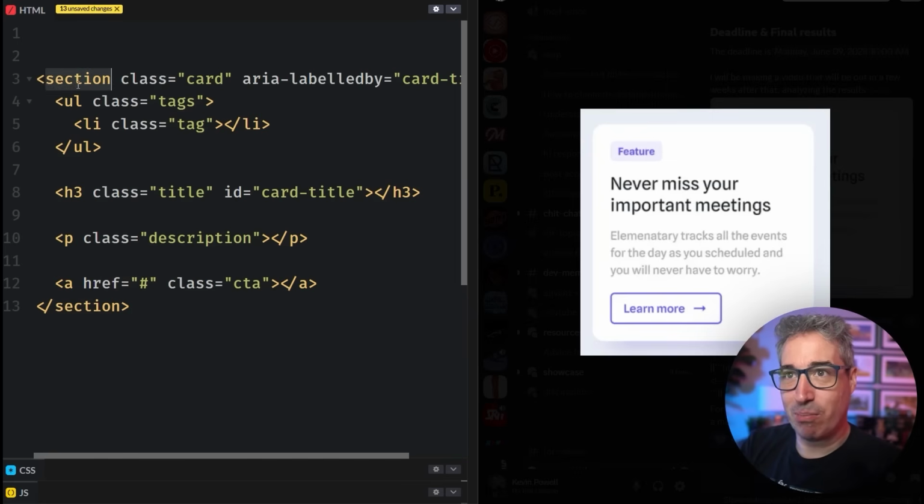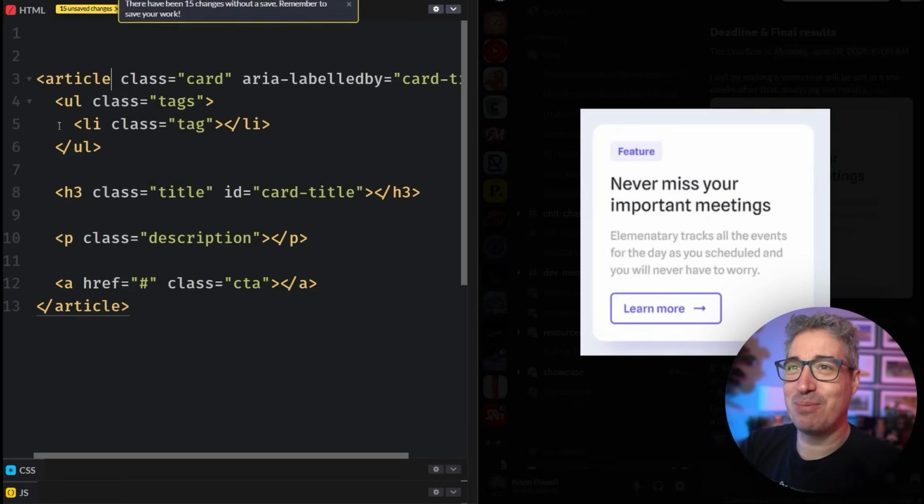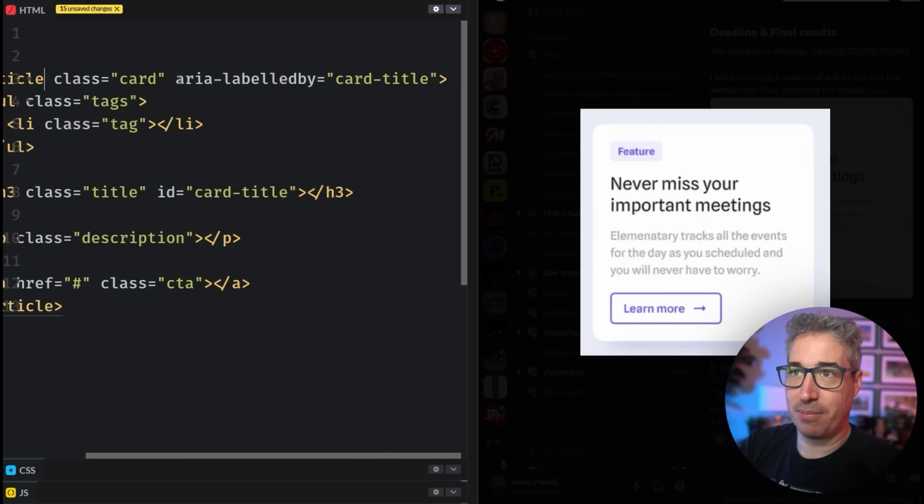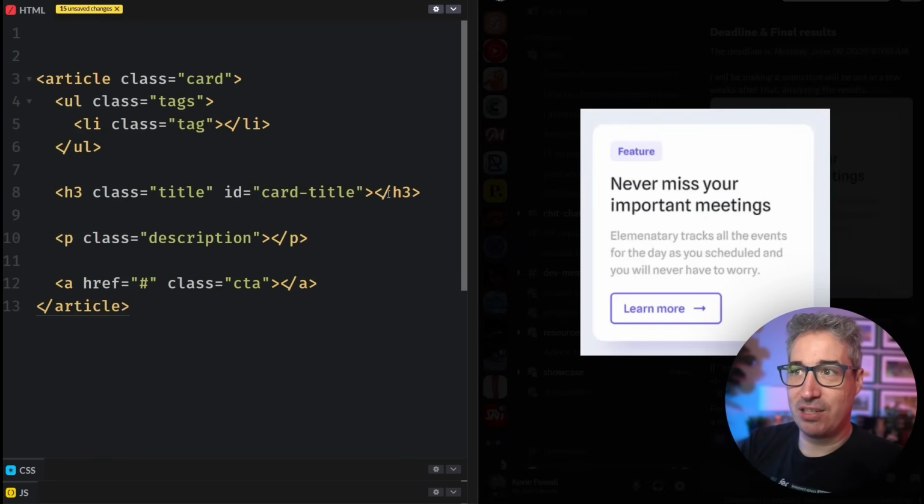But as I did say, most people went with article. There were some people that went with div, by the way. Most people went with an article. And of all the people that did go with an article, interestingly enough, 4 of them actually did use the aria-labelledby, which is fine. There's no harm in doing this. So if you want to do it, you can. But articles are different than sections in that you don't need to do that.